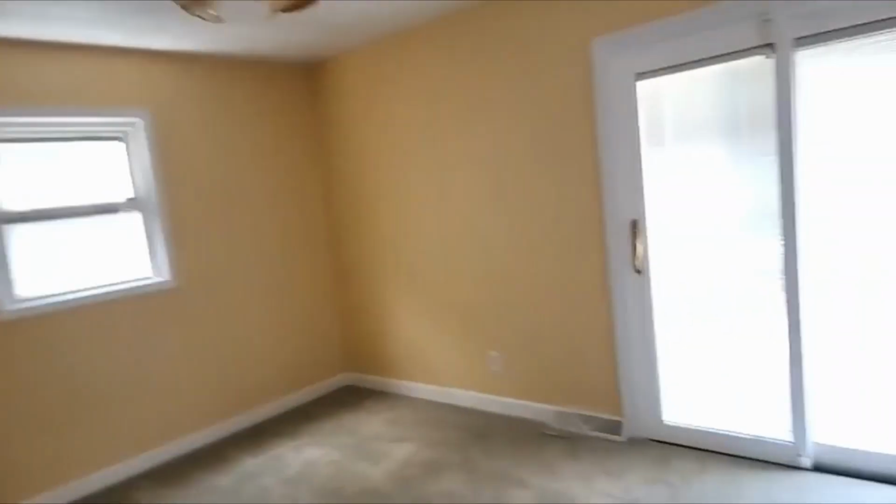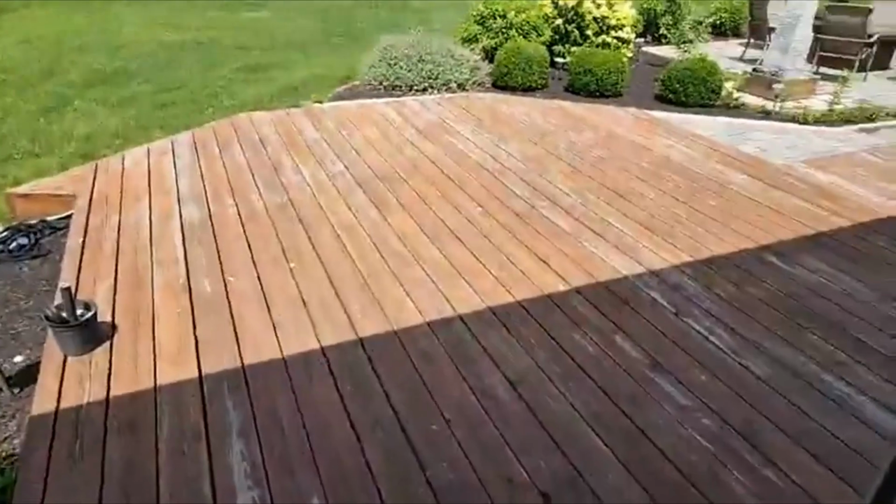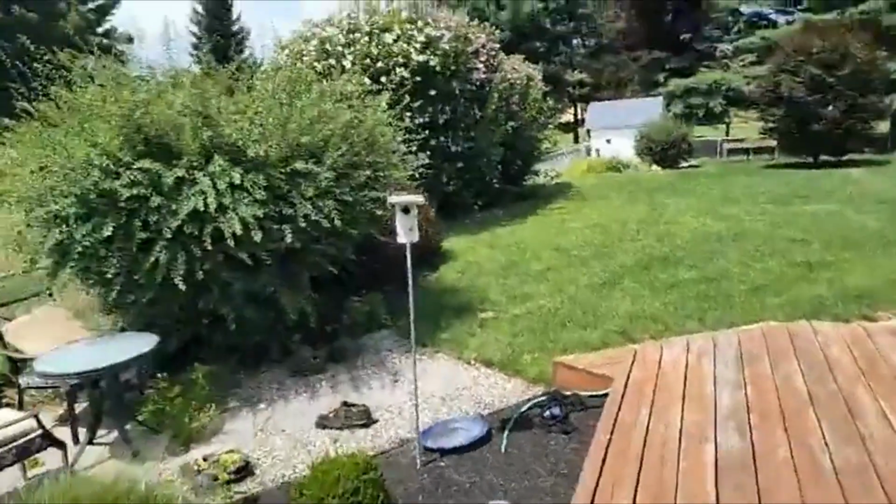Attic access, I still haven't even looked up there yet. And there's a master bedroom with closets, got these organizers and stuff like that, and it's got its own door to the backyard and out to the deck.